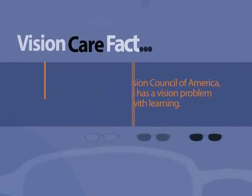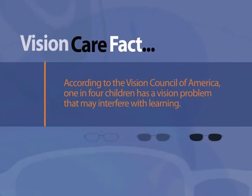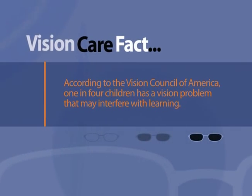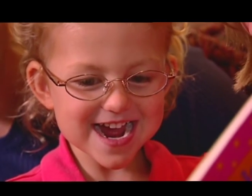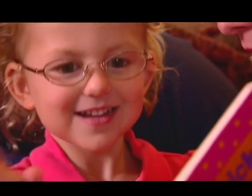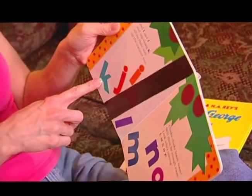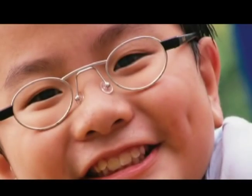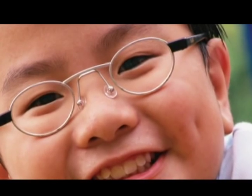According to the Vision Council of America, one in four children has a vision problem that may interfere with learning. In their first 12 years, 80% of everything children learn comes through their eyes. And there's a significant relationship between undetected vision problems and difficulties in reading and learning. The American Optometric Association recommends that children have a complete eye exam during their first 12 months and then regular examinations each year.